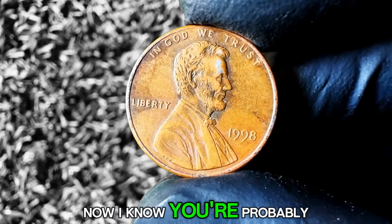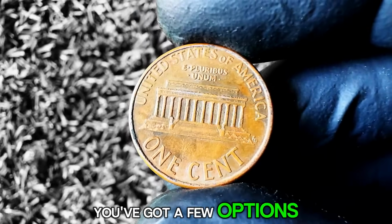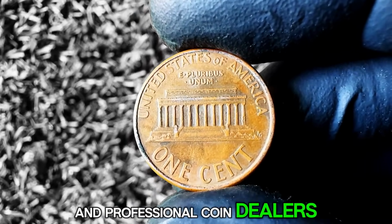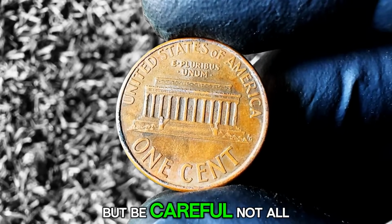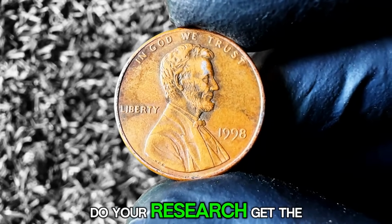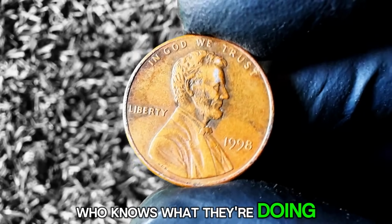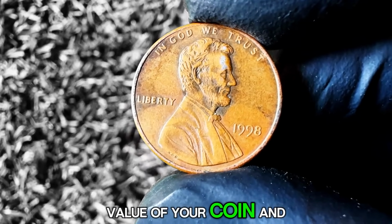Now, I know you're probably asking, how can I sell it? You've got a few options. Auction houses, online marketplaces, and professional coin dealers can help you get the best price for your rare penny. But be careful, not all buyers are created equal. Do your research, get the coin appraised, and make sure you're selling to someone who knows what they're doing. That way, you can ensure you're getting the full value of your coin.